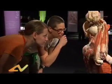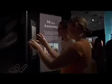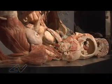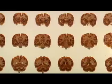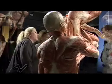I think the exhibit is definitely educational. It's really geared toward teaching you about the anatomy of all the organs and the muscles in the bodies that are displayed, but it's done in a really visually appealing and respectful way. The muscles are preserved and cut away so that you can really see the anatomy of the body. We know we have kidneys and livers and organs, but we don't know what they look like when they're healthy and what they look like when they're diseased, and to actually see it is really impactful.